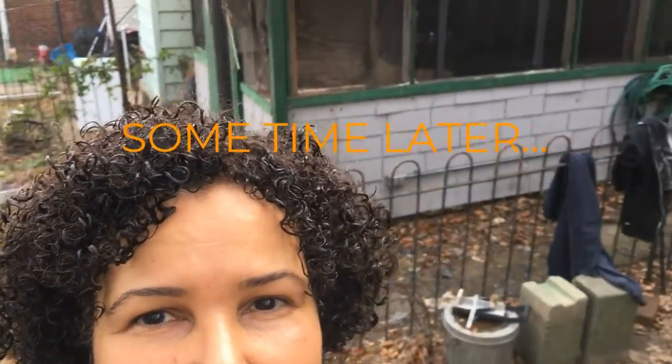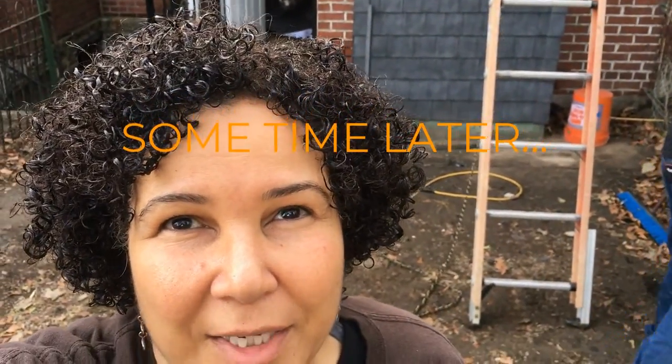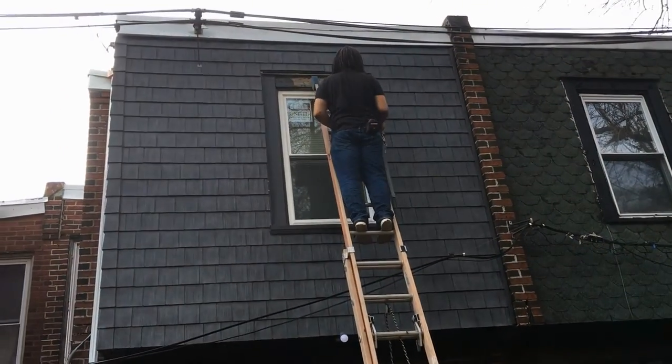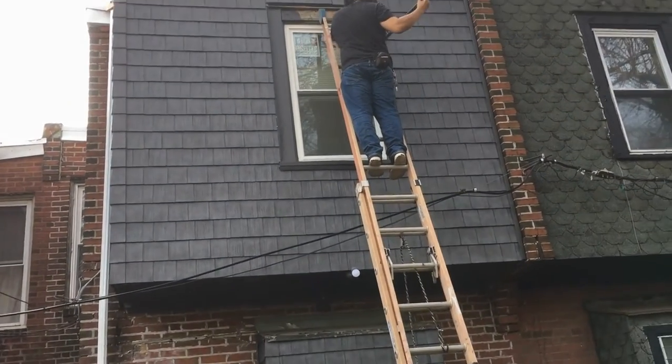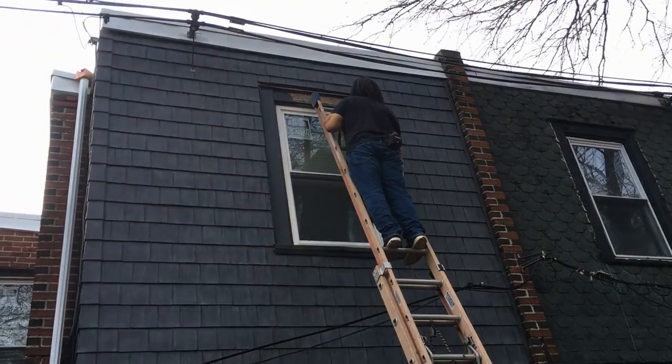So today we are working in the backyard. We got such a beautiful, warm day that we are trying to finish up some work that we started on the back of the house. So let's spin around. And there's Dave finishing up the siding that he and Craig did, and he's putting the trim on right now.